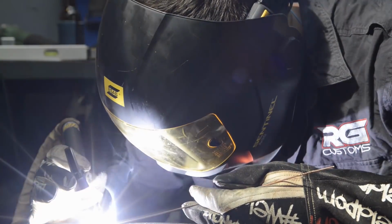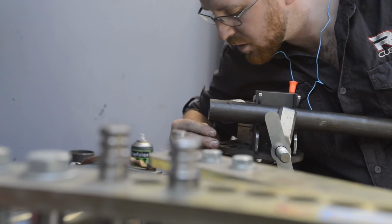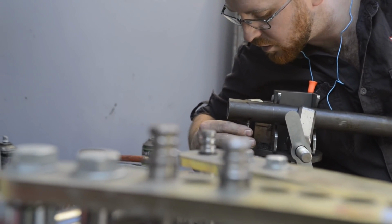G'day, I'm Rob. This is RG Customs. I grew up working on rally cars since I was about probably 3 years old. Dad's best mate had a rally car and I swung some spanners on that. So cars has always been a big passion. Then in 2009, I decided it was time to get a real job after being a ski bum for years and seeing the world, and I managed to land a job at Gary Rogers Motorsport as a fabricator.